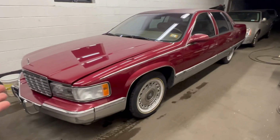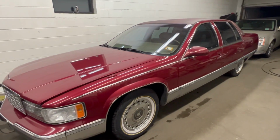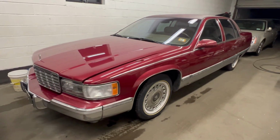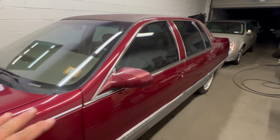Matt seems to be enjoying the old Fleetwood. We'll see how he feels about it when we get back to Pelham. We're about 2 hours away, thankfully. No snow on the ground down there yet. All right, she made it back, and she performed pretty good. Matt was quite impressed on how this 96 Cadillac Fleetwood had run down the road.